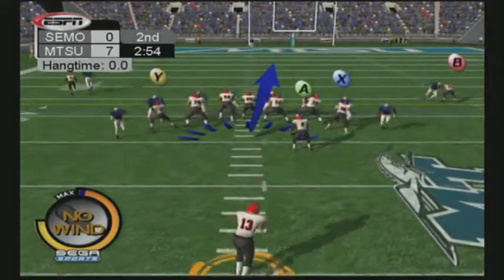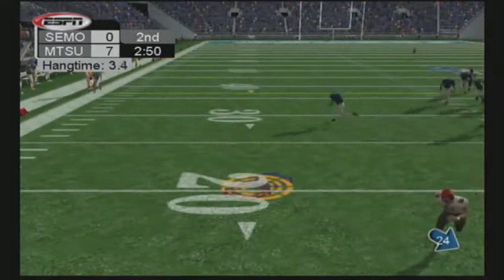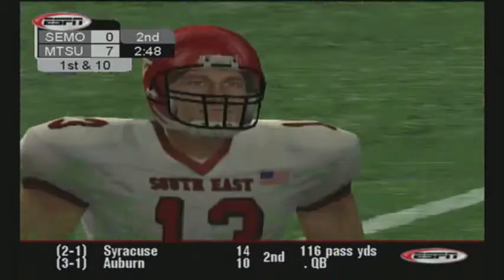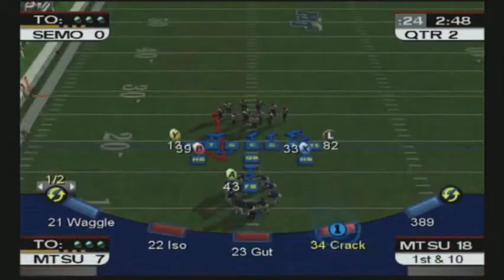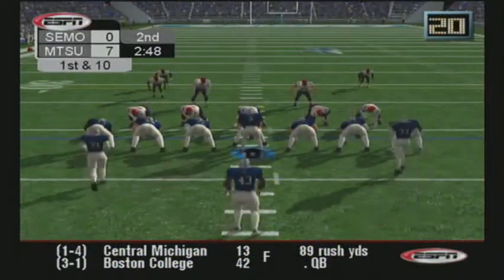Number 13 will punt it away after a three and out. Nice placement on the punt. It goes out, which prevents any return and also puts them back fairly deep on their own side of the field. First and 10.